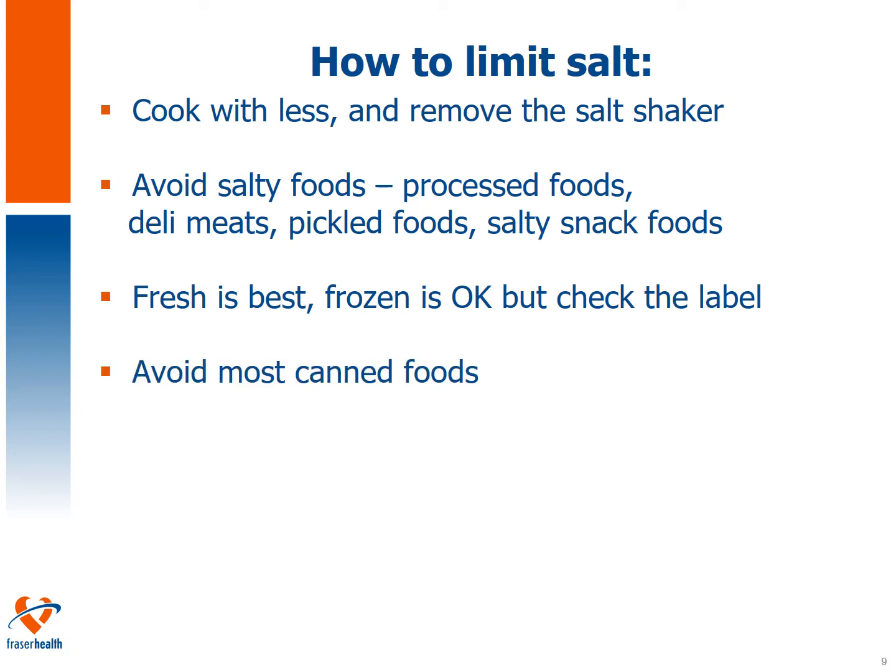Most canned foods are high in salt, but many are fine, so just take a look. Give yourself a bit of extra time in the supermarket and look. Canned tomatoes are fine. A lot of the canned tunas are fine. Here you can use canned kidney beans and black beans and chickpeas. Just open them up, drain them, rinse them under running water, and they're good to go. Once again, it just comes down to reading the label.